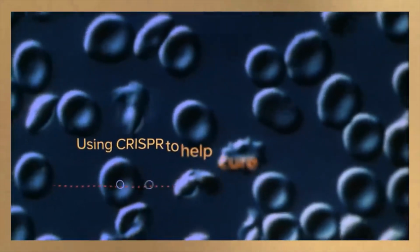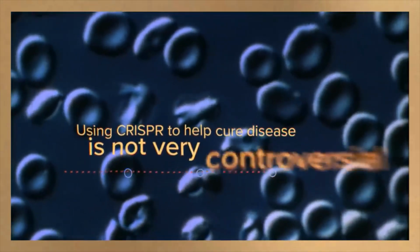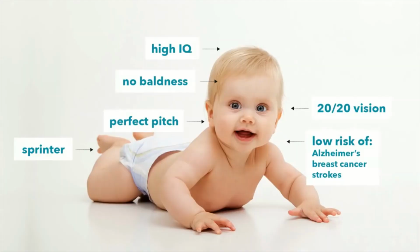Using CRISPR to help cure disease is not very controversial, but using CRISPR, you could actually change the DNA that would determine your baby's eye color or skin tone. This is no longer science fiction. Genome-engineered animals and plants are happening right now. And this puts in front of all of us a huge responsibility to consider carefully both the unintended consequences as well as the intended impacts of a scientific breakthrough.